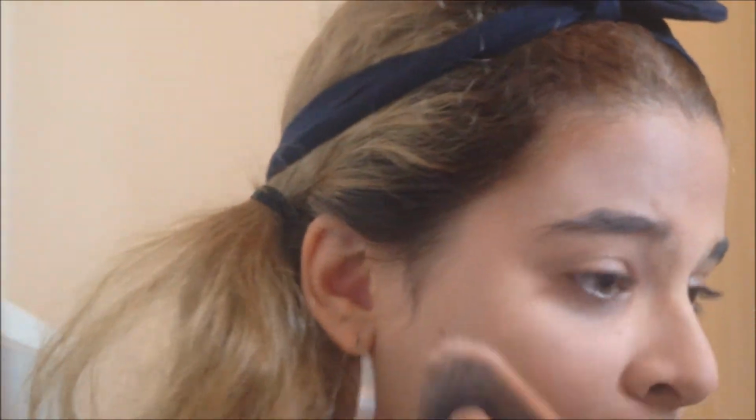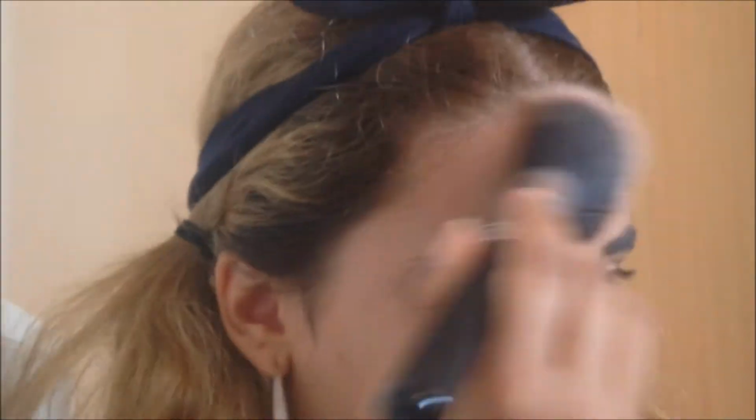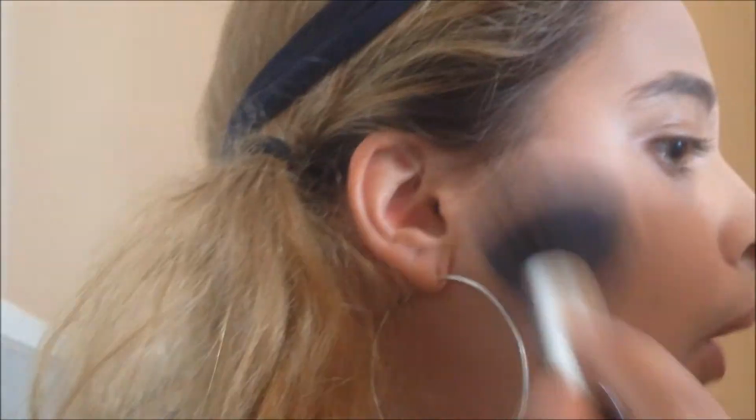Skin's looking thicker now with some makeup. Look at my forehead, whoa! Oh my gosh, that is a lot of stuff. Oh, this is a lot. I could definitely tell it looks like I tried way too hard to put on makeup and cake on my face and look pretty, but it looks like it just failed.